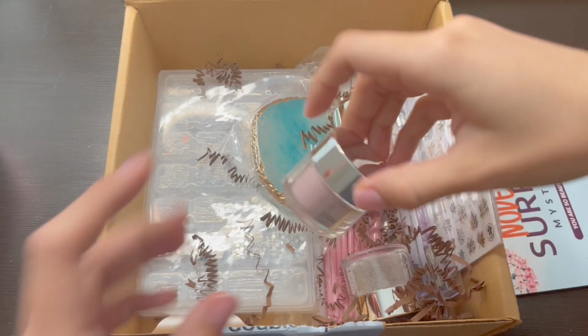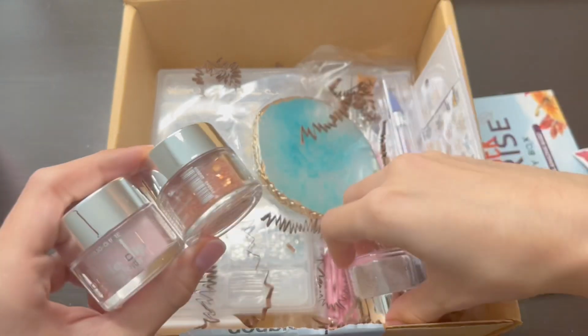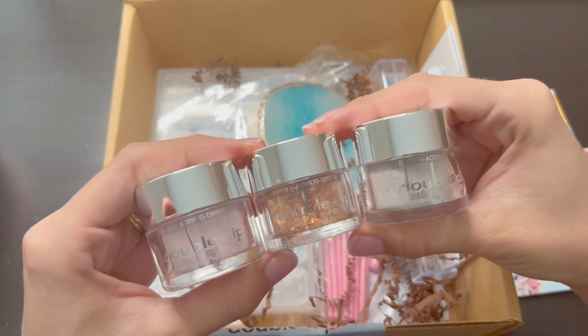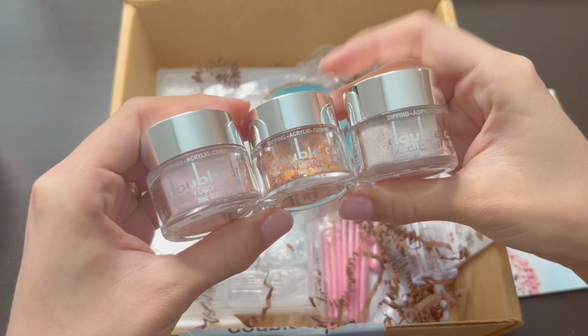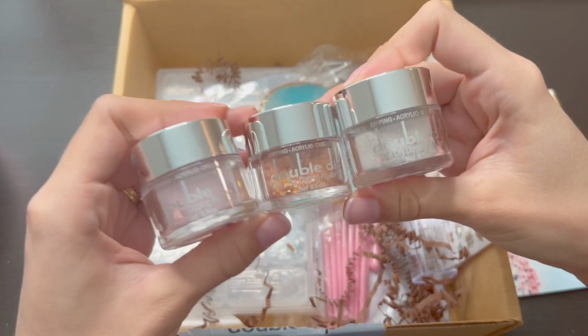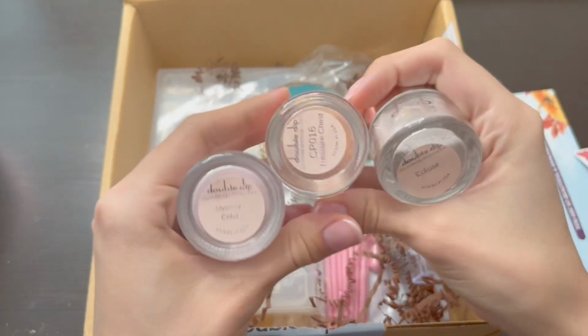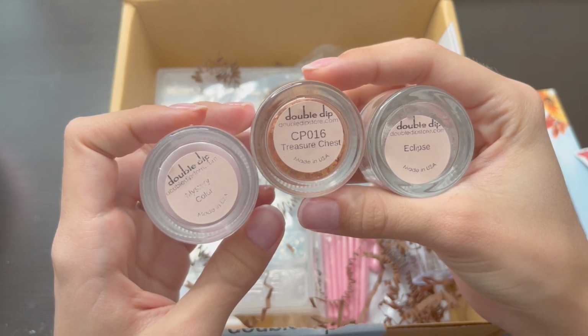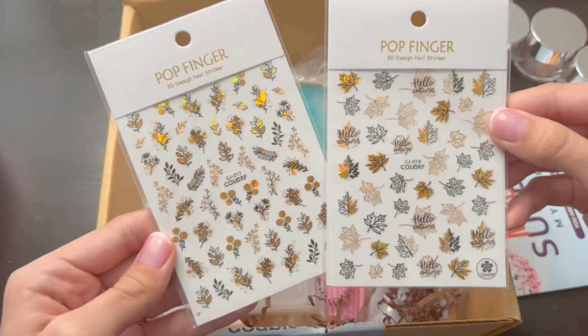I love iced coffee. So here are the three dip powder colors that came in this month's subscription box. I love these colors, especially the middle one. That one is a limited edition dip powder that they've been talking about. I will be swatching these in just a few minutes, so stay tuned if you would like to see the swatches for these colors. The next thing I'm showing you are the nail stickers.